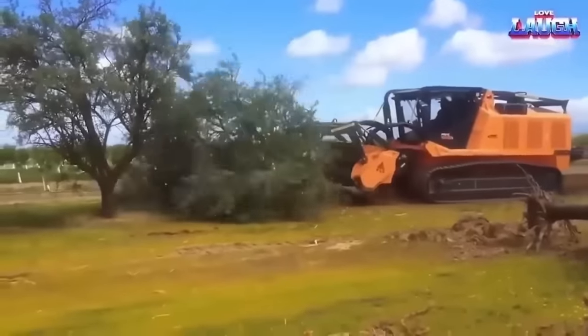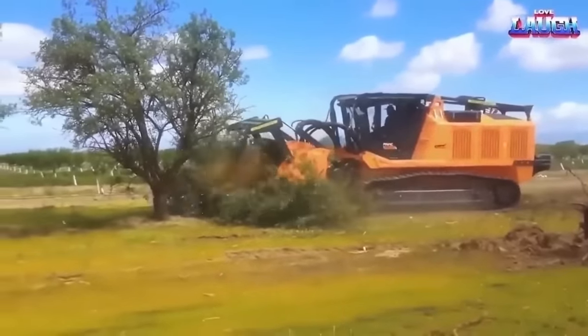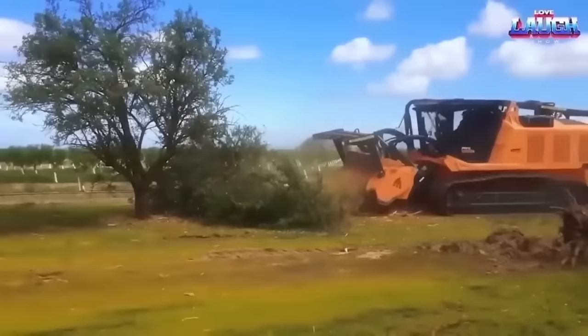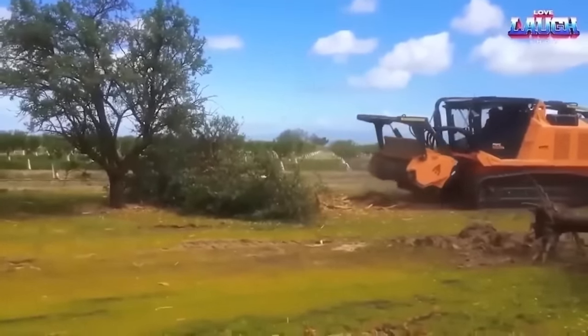The PrimeTech PT600 is a specialized forestry machine designed for the removal of trees and other large vegetation. Equipped with a powerful engine and a heavy-duty mulching head, the PT600 can quickly and efficiently shred trees and brush up to 23 inches in diameter.